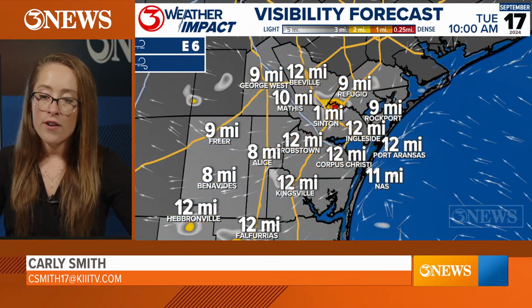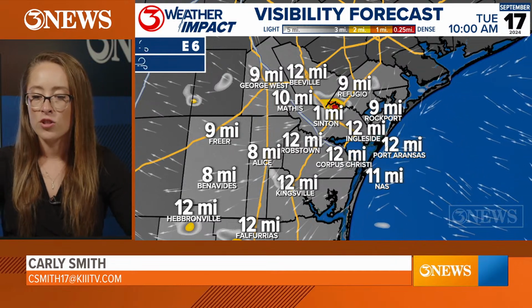So on this Tuesday, we're seeing the cloud coverage. That will break apart. We'll see sunshine this afternoon. Air temperature 93, heat index around 106 later on this afternoon. So here's the fog forecast by 10 a.m. All of that fog should be cleared out.